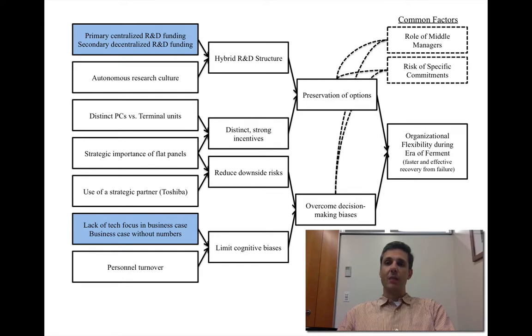First, IBM had a hybrid R&D structure in terms of funding. They had centralized R&D, but required different product divisions to distribute small volumes of seed capital to novel internal projects that were still run through IBM's central R&D research. This internal market for R&D dollars allowed some continued investment in LCD, even when the company as a whole was supporting plasma. This point speaks to the potential for hybrid R&D structures, partly centralized and partly decentralized, to facilitate recovery from firm failure.